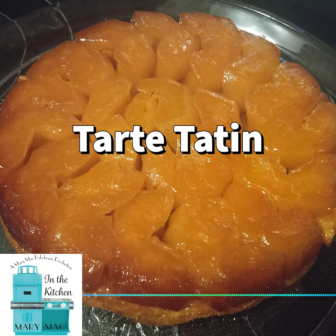So the town where this came from is called Lamotte-Beuvron, and it's in the Sologne. It comes from two sisters, the Tatin sisters, and they had a restaurant, and then the restaurant grew into a restaurant and a hotel across the street from a train station. So it was a very popular place.